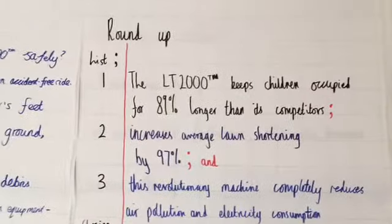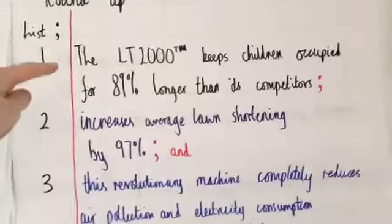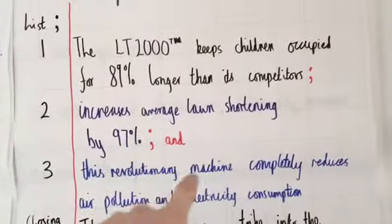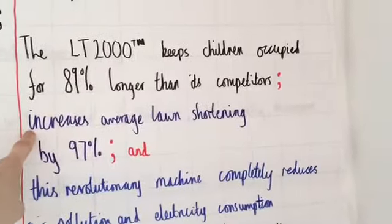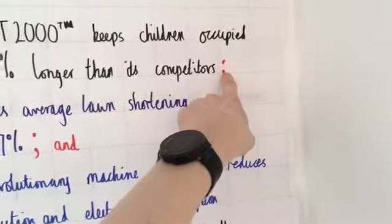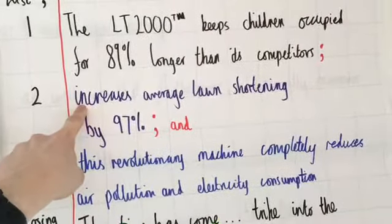Okay, I'm using lists here with semicolons, so though it's set out in 1, 2 and 3, I will be making this into one sentence. So I won't need a capital letter here because all I'm using is this piece of punctuation. I'm coming round to increase, it's the same sentence.